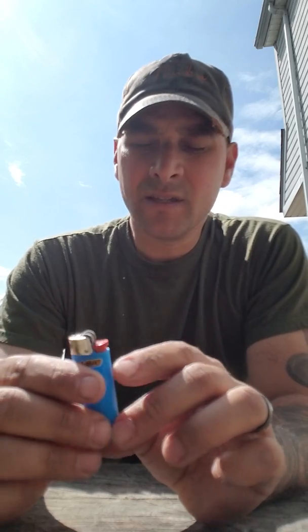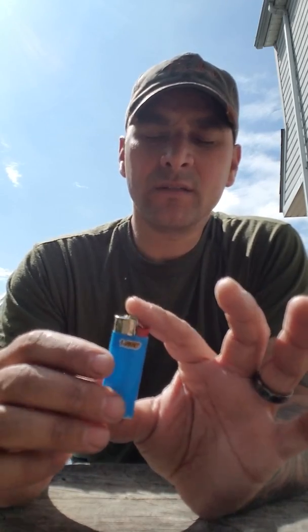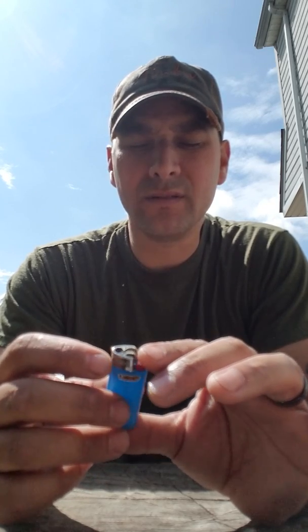Does it make it useless? No, because we can still use the flint in here, and I'll try to show that later on. But it makes it really difficult. And when we're in an oh crap situation, the last thing that we need to do is compound our problems.